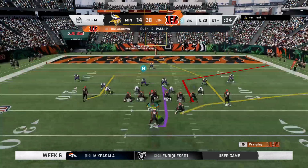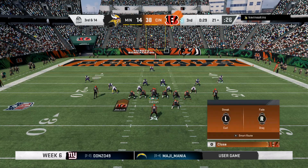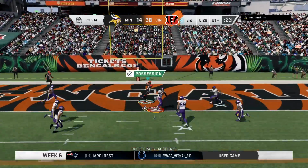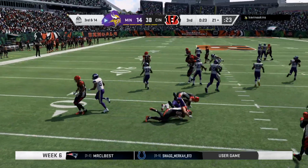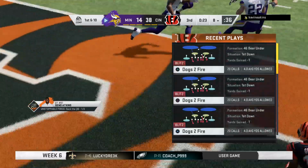The chance of wasting this great starting field position, a real threat. This is 3rd and long. Here's Dalton. Into heavy traffic, and it's intercepted. Picked off by Harrison Smith. And a short return will be stopped inside the 10 at the 8-yard line.